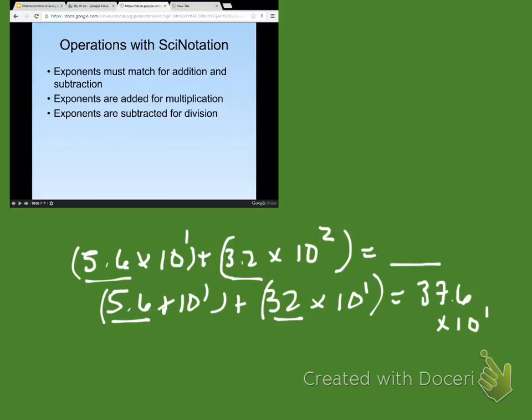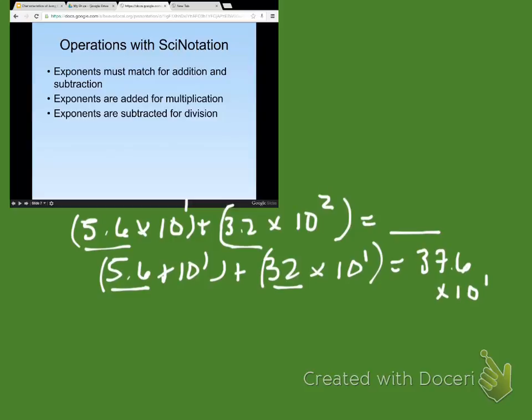Okay. Let me move this up a little bit. And if we put that into correct scientific notation, we have 3.76 times 10 to the second. We're talking about 376 here. Those are pretty easy. They're not terribly difficult. And typically the things you're adding are only 1 or 2 orders of magnitude off. So those exponents aren't going to be all that different. You're not taking something to the negative 19th plus something to the 27th, because you really just can't do that. You can, but it's stupid. So those are pretty easy.